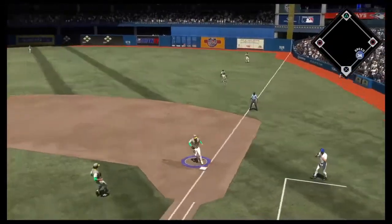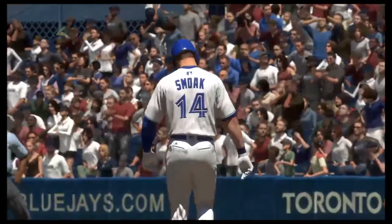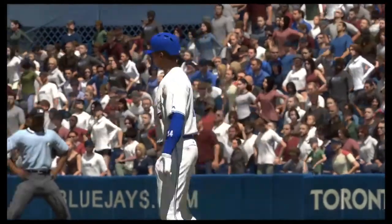Unless you got the TV, you have a KTV. For the out. It's a different story, but nah. Now batting. I can't see it.